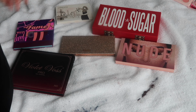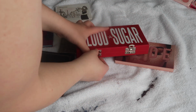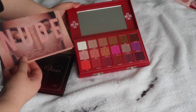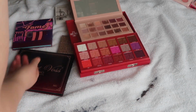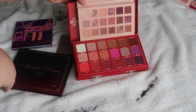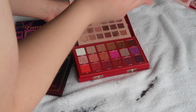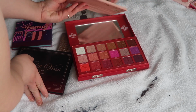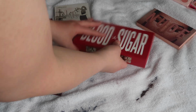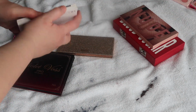But I don't think that I would be keeping both of these palettes personally, because looking at the Blood Sugar palette, it looks like this. And then the New Nudes palette, they're not identical in any way, but I do think that the mauve tones that I reach for in this palette are in this palette. So yeah, I'm really just not sure how this will end up playing out, but the fact of the matter is that I just don't need to keep all of them.